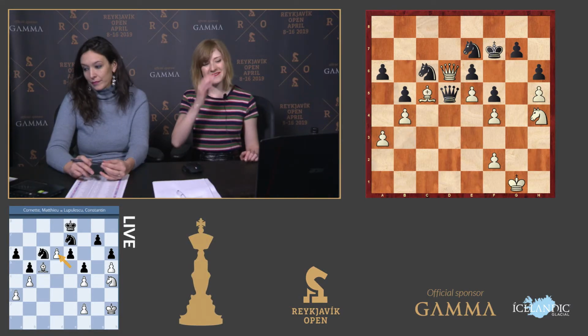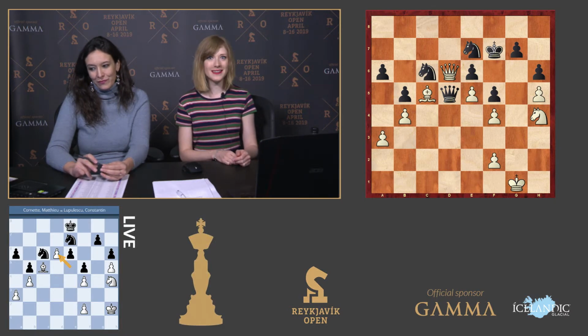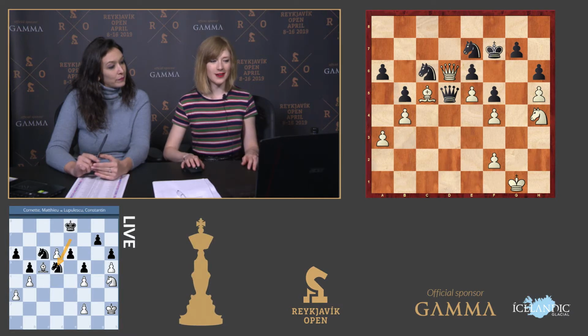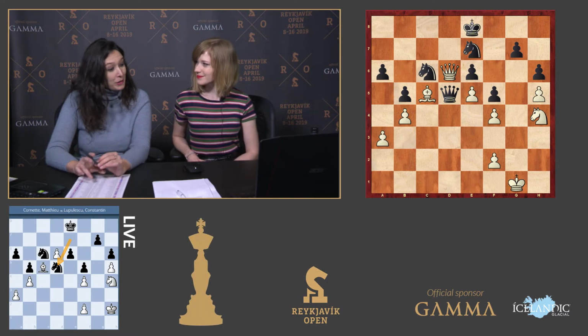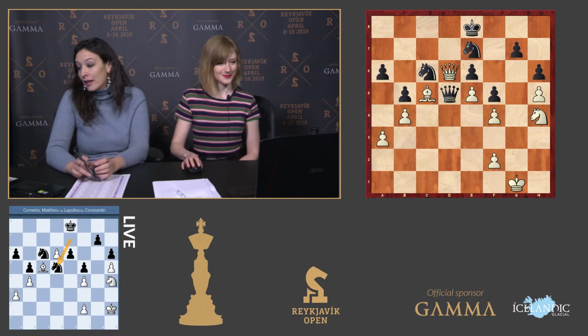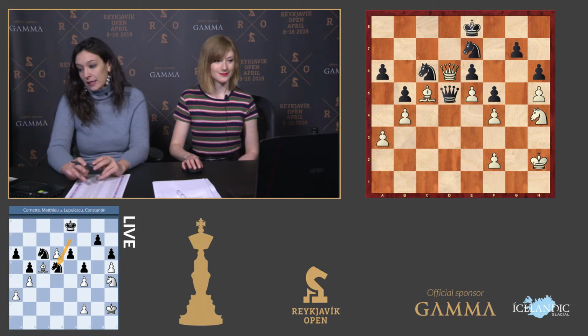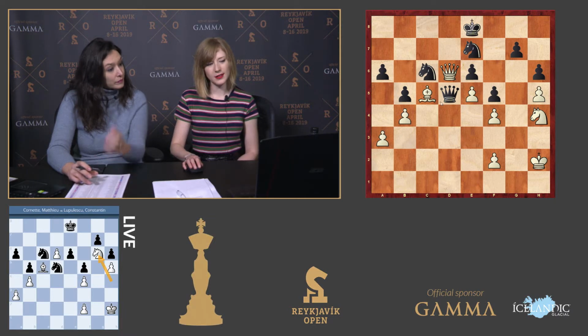This is the kind of game where both players are waiting for the other to take the queen, so white wants black to capture the queen and vice versa. For now, there's just this huge tension there on d6 and d5, and neither of the players will capture. Well, interestingly, after white now played king h2 in this position, black was first to crack, and he took on d6.